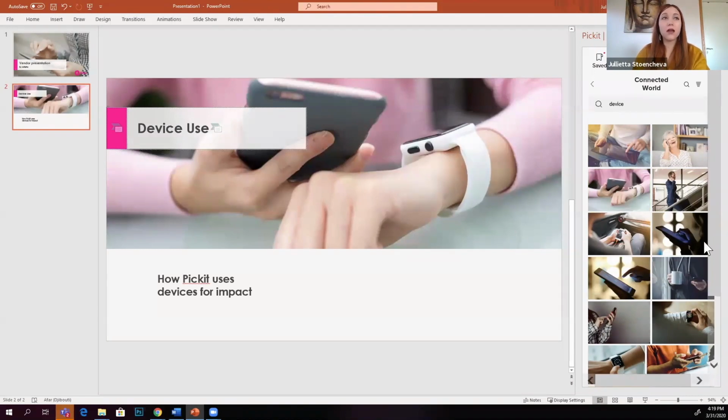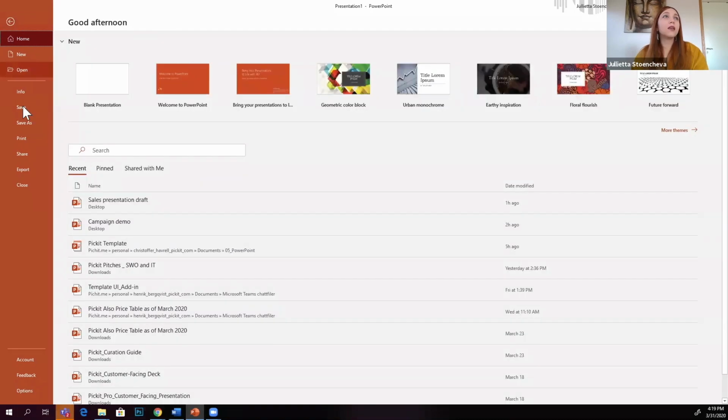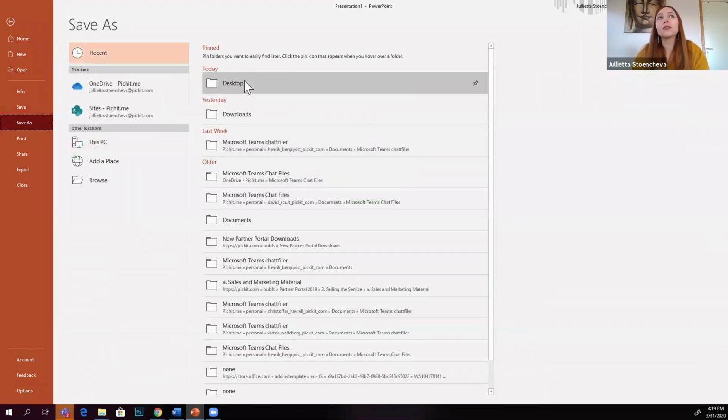Looking good. I have some pretty neat slides already happening here, but at this point, I need to pause my work on this presentation because I have to jump into a sales meeting. So let me just save that presentation real quick and I will make sure to email it to my marketing department so they can check it out.